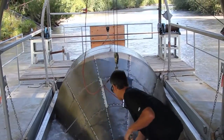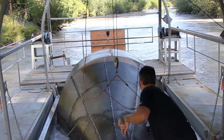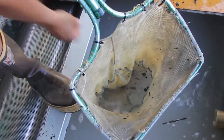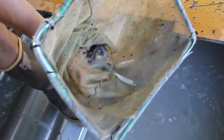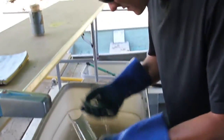screw trap. The tribe purchased this barge. It's about 40 feet long, and it collects juvenile salmon that are in immigration out to the ocean. This is the first year we've had the opportunity to install this barge and collection facility on the White River.